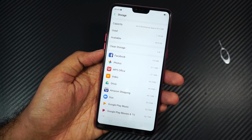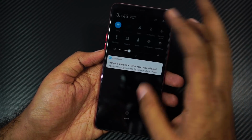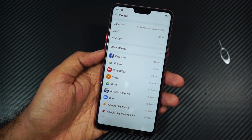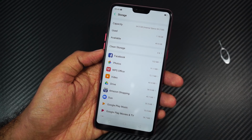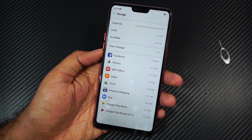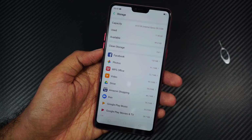For example, the Vivo V9 also comes with 4GB of RAM. Memory management is good, but comparatively, memory management is much better on the OPPO F7. So if you are someone who uses a lot of applications at the same time, you will have a much better user experience with the OPPO F7. I'm not comparing with the Vivo V9, I'm just saying memory management is really good on the OPPO F7.